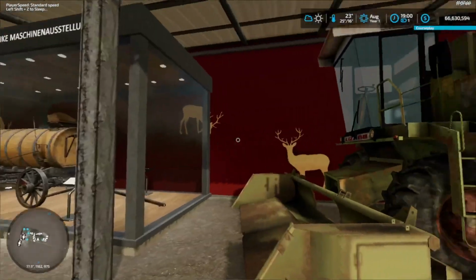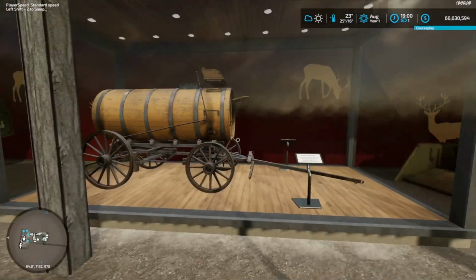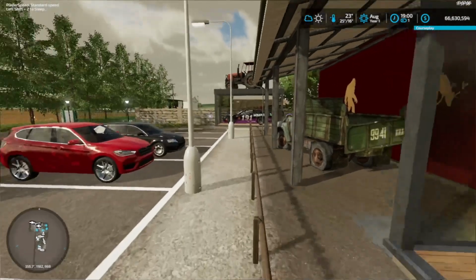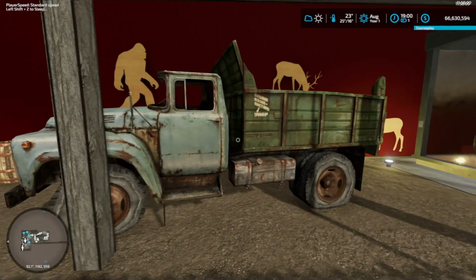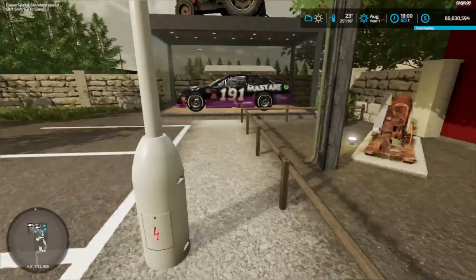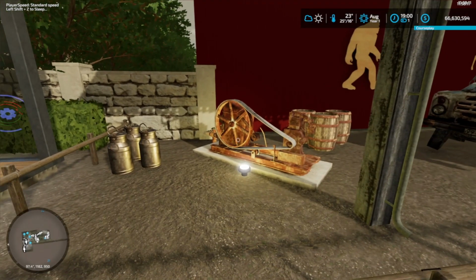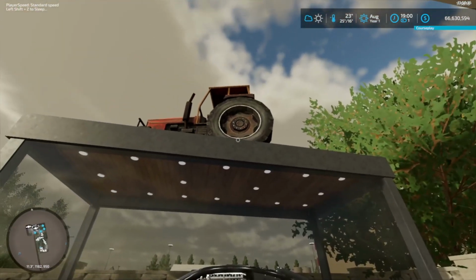So we've put that there, and we've got some decorations up on the back wall. We've got another decoration here of an old tank, like a water tank type thing. We've got an old truck that was left on the farm that we dug out and put under here like a museum piece. We've got some museum art here, some wine barrels, an old farm compressor type thing, milk barrels, and an old tractor up the top.